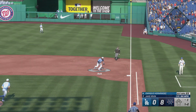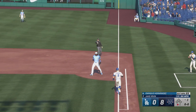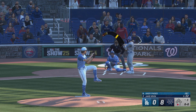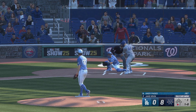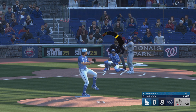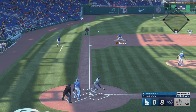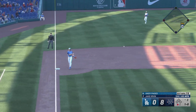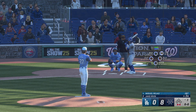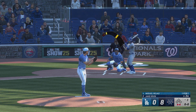To the right side. And he handles it himself for the out. And up next for Los Angeles, Andy Pajes. Not even close there. 1-0. So the Dodgers are going to have to try and come from behind and try and get that offense going. DeYoung throws to first in time. First 2 batters retired here in the top of the 3rd.